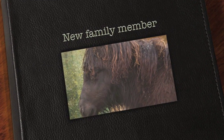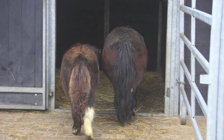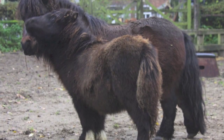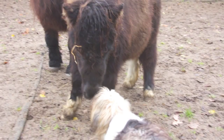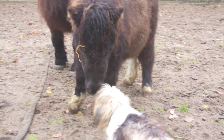Yeah, we got a new family member. A very tiny guy, as you can see. Two bodies, one small, one taller. Tibor is not small, not really tall, but still, compared to this little guy, he's very small. Everybody comes to meet this little guy, and the dog Pebbles is the most kind.